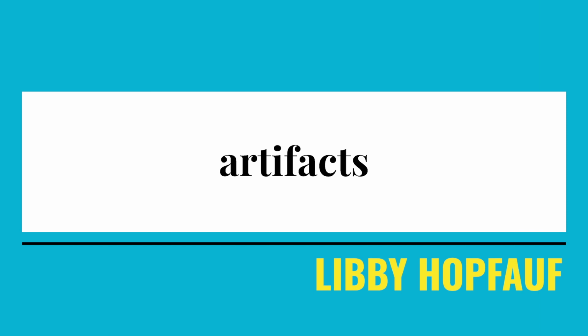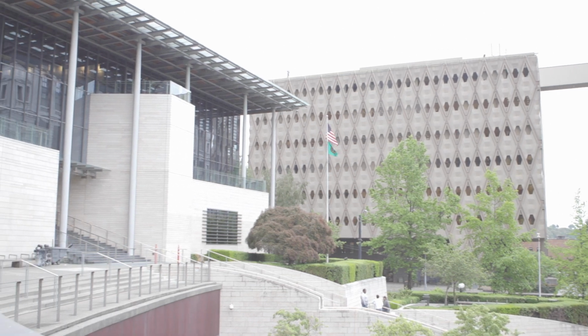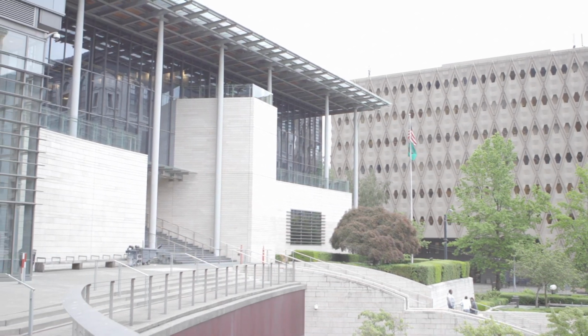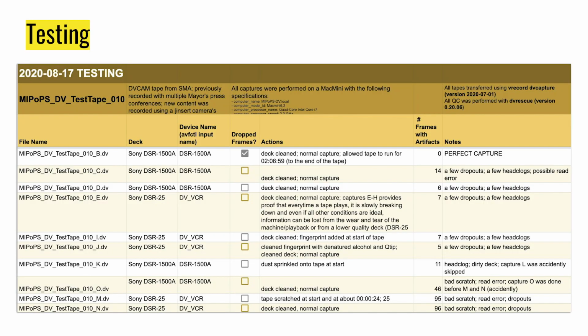Part of this project will be to contribute DV artifacts to AV Artifact Atlas. Due to COVID-19 restrictions, we've had to make some adjustments to the DVRescue project. Seattle City Hall, where the MePops office is located, has been closed to the public since March and will continue to be closed until at least the end of the year. We've migrated training and workshops to gather feedback to a virtual setting. Luckily, I had the opportunity to bring home the equipment needed to assemble an at-home DV transfer station.